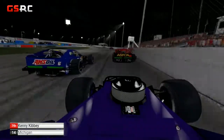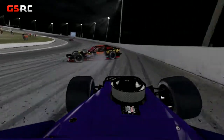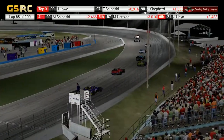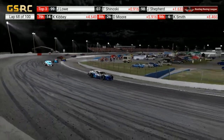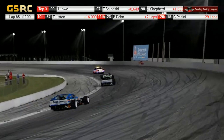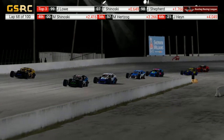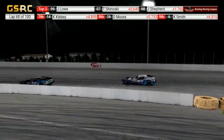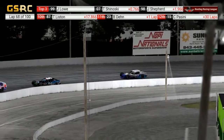It looks like Kibbe had an interesting ride as well. We go on board with him through this replay. Kenny's had an interesting ride all night, and boy, what a great job of getting on the binders. Slowing that SK Modified down in time to avoid a collision and heavy damage. Looks like Todd Liston has got himself into the pit. He'll be looking to take that spare car off the hauler and get a fresh start here with another SK Modified with the backup car.